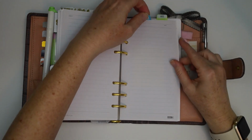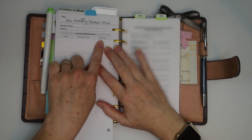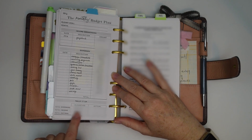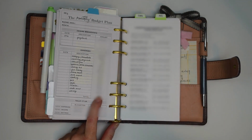So this next page here is actually a budget page. Flip this over. So it's a monthly budget plan. It has date, description, amount. There's an income breakdown and there's an expense breakdown, and then you tally it up and you would hope that things add up. I include savings up here. They would say savings is whatever is left over, but I like to plan for it up here.